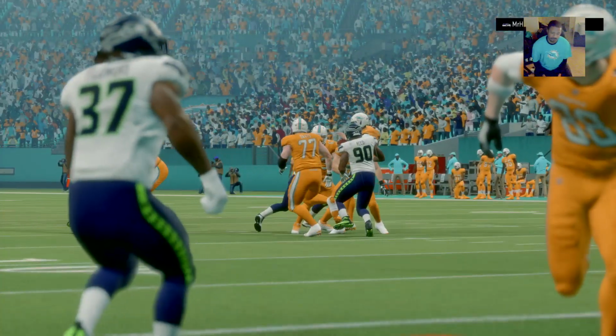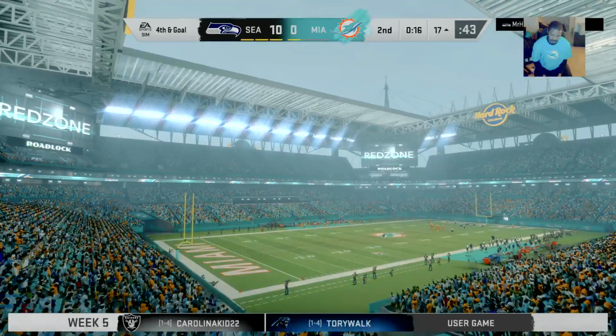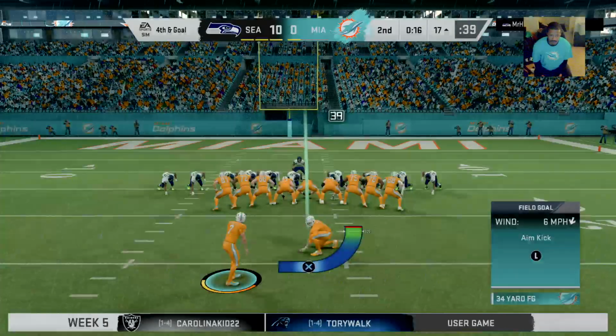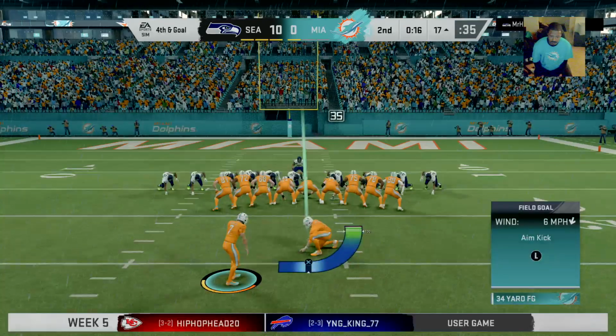The Dolphins are going to take their 2nd timeout as they stop it with 16 seconds to go in half number 1. So out comes the field goal team now for the 2nd time here today. This will be a 34-yard attempt.